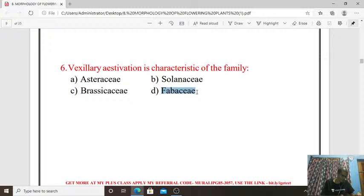So what is vexillary type? Do you know what is vexillary type? In the vexillary type of estivation, we can observe the presence of the standard petal, wing petal and keel petal, isn't it? That is vexillary estivation. So Fabaceae is the right answer for question number 7. Sixth question, D is the right answer. In vexillary estivation, the standard petal covers the wing petals and the wing petals cover the keel petals. Both keel petals make the boat-shaped structure at the base.